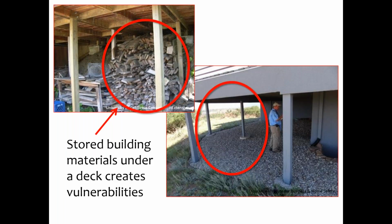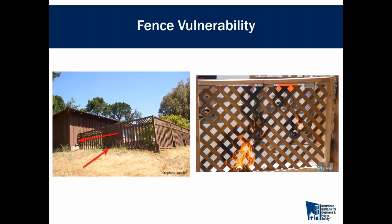I'd like to talk a little bit about fences. I think we don't often think about them. I'm certainly a proponent of wood, but because fences are made of small diameter materials, they're relatively easy to catch on fire. They're often near dry vegetation, so the vegetation catches on fire.